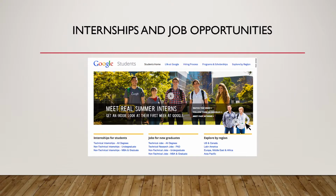To learn more about internships and job opportunities at Google, you can go to Google/students and learn about internships for students and job opportunities for new graduates. If you're interested, you can also watch a video meeting real summer interns and seeing about their first week at Google.